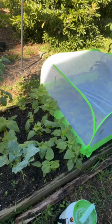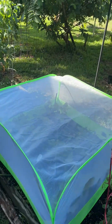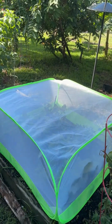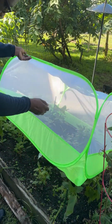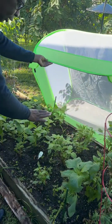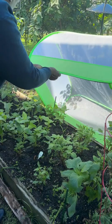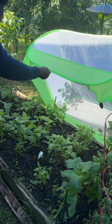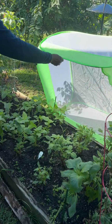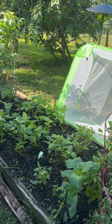So I've been doing a little experiment with the callaloo because this year the worms have decided that they're going to take over. So what I did was I put this netting over some of it to see if it will make a difference. And this callaloo needs to be harvested today. I think I'm going to do that now.